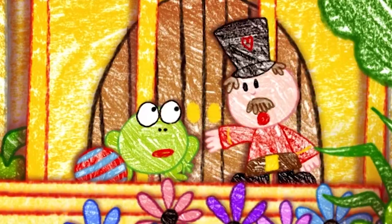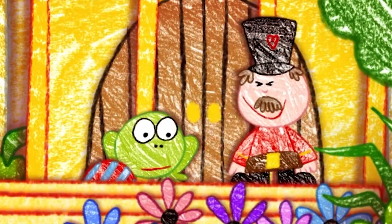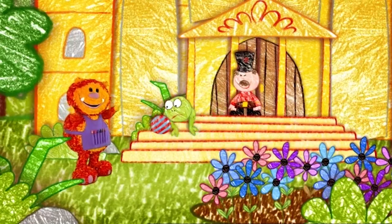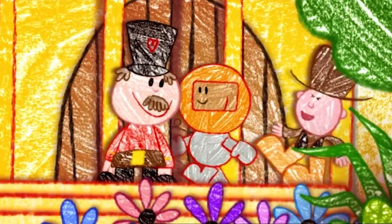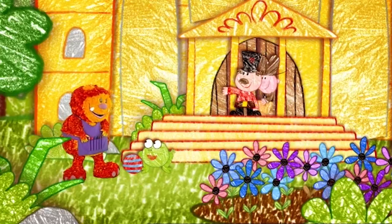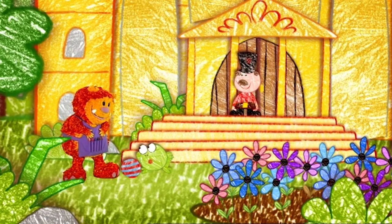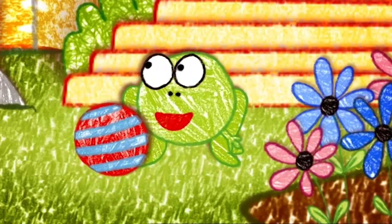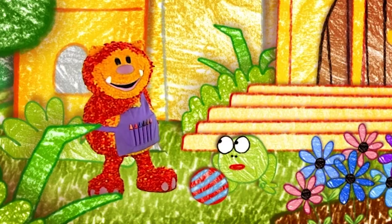Sorry, Mr. Frog, but I can't let you in unless you're wearing a costume. A costume? That's right. Oh, dear. Hello there. Come on through. Yee-haw! Hey, he let them in all right. Ribbit. But how am I going to give the princess her ball back if he won't let me in? What kind of costume do you think I need? Ribbit. I'm not sure, Freddy.